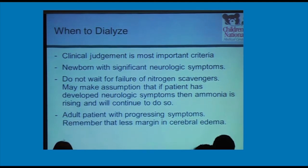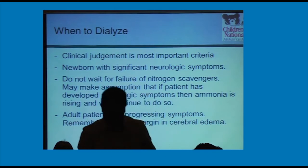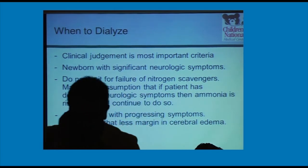What does it simply do? Ammonia distributes to the water volume of the body, so it's everywhere in the body. Dialysis is very effective at removing ammonia. It crosses dialysis membranes easily. It is directly related to the flow rate of the dialysis. That's why you will often need those very big catheters.